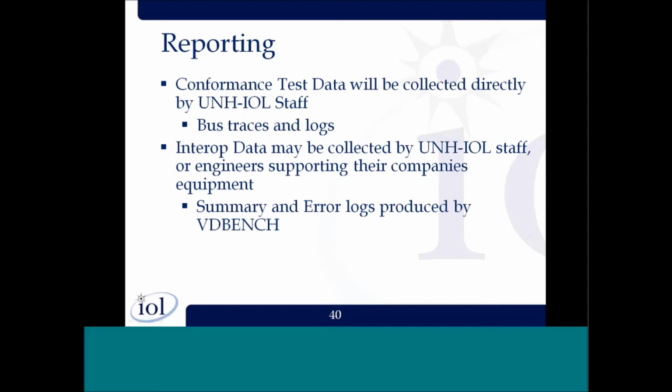Same thing on the Interop side. We'll be running Interop tests in parallel on all those systems, and we'll collect the logs from those Interop tests that are created by VDBench. So actually, if you download the VDBench tool and those parameter files, you can see exactly what that log file is going to be that we're going to be creating. And VDBench actually creates an error log, and essentially that's going to be the most important one for this event. We're going to look in that error log and see if everything completed without error, okay, this test passed. If there's anything else there, we'd have to go back and examine it and see what the issue was.